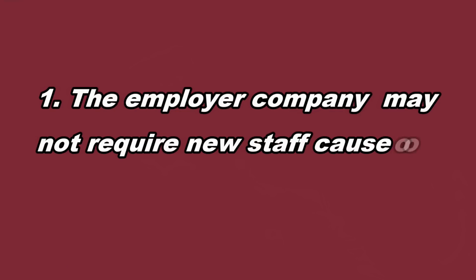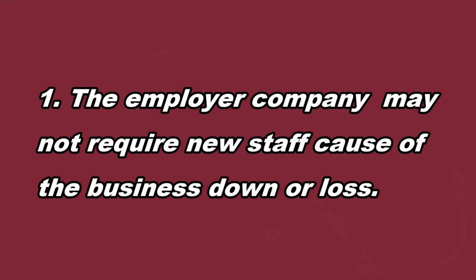Number two, the employer company may not require new staff because business is down. This also can happen. The employer company sends a job demand letter to the agent in your country, or a representative of the employer company comes and takes the interview, and after that they don't give you the visa because they may suddenly lose business or their business is slow, so they don't want to hire people at that period of time. Then they keep the employment visa application on halt. When they proceed slowly, you will get a visa after 2 months, 3 months, 4 months, 5 months, and 6 months.